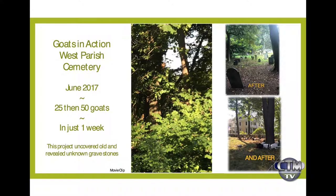How long did it take them to do that? It's relative to how many goats we have and how dense it is. We put 50 goats in there. I don't know, that might have been a week. We started with 25 and then brought in 50, so you can kind of estimate. Goats can eat, they say, about 7 to 8 pounds a day, and they're pretty efficient. They like to eat. So this is a pretty cool project to uncover sensitive areas.